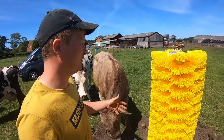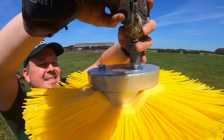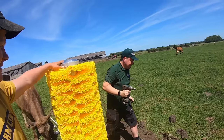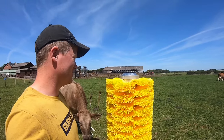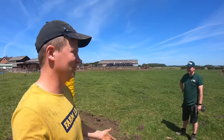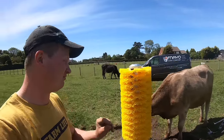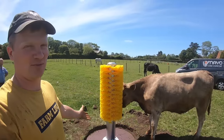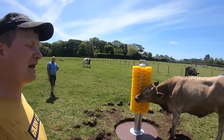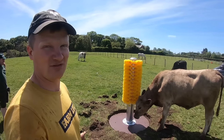One of my beef cattle has already wanted to play with it. Last little bit is just a tension point which just keeps it all tight, ready to go. Big shout out to Chris for being on camera again when he probably didn't want to as much, but he's done a great job and it's been up for exactly about 14 seconds and we've got something playing on it. I'm going to film it every time they jump on it. We're going to see them enjoying life and being the happy cows that we know they are in the field. Look at that. That's perfect.